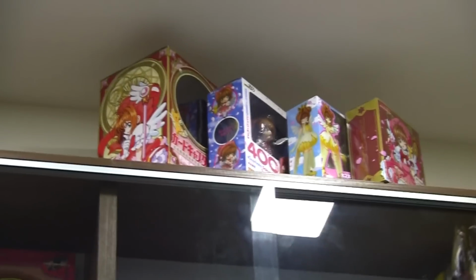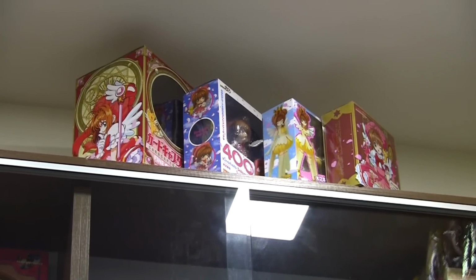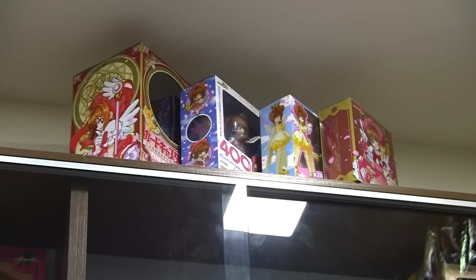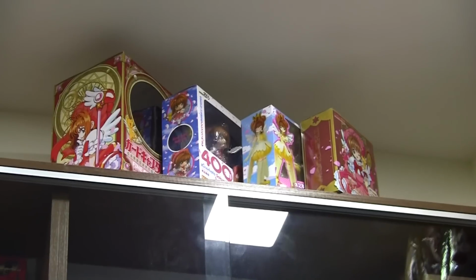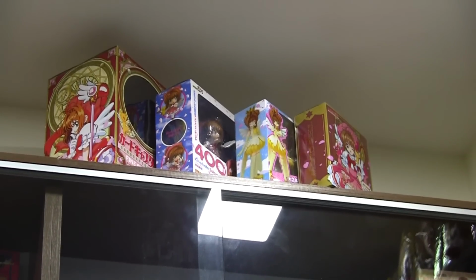Right on top are some Cardcaptor Sakura figures, including the Nendroid, Prize figure, and SH Figuarts figures. I'm planning on opening the Figma figures eventually, so that's why they're not there. And yes, I'm really looking forward to adding in Takara Tomy's CCS reboot toys. I might do a quick update video once they arrive.